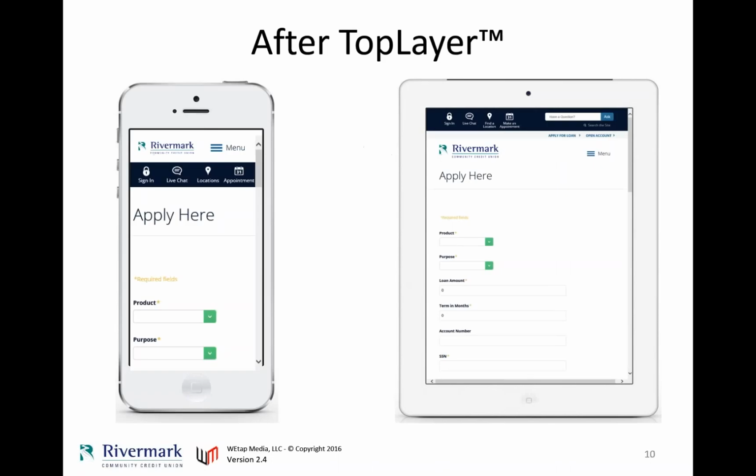So that's TopLayer. Jen, did you want us to open this up for some questions, or did you also want us to talk about follow-through? If there's anyone out there, everyone's on mute right now, but if you have a question, you can raise your hand or type it in the chat box. But I think going over follow-through would be great. All right.